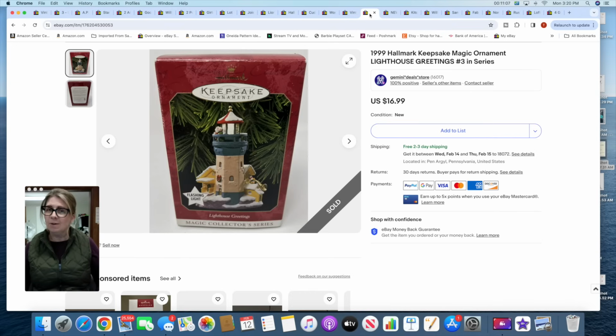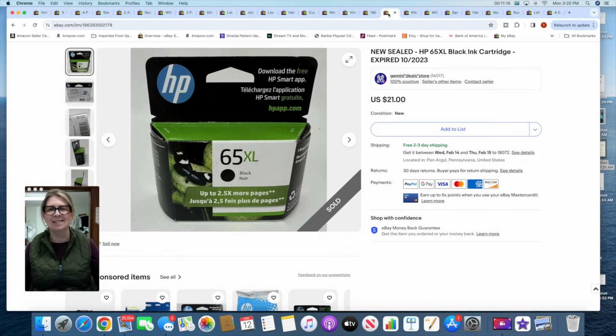Okay, another Hallmark ornament, $16.99 with free shipping. I suspect that I will be selling Hallmarks for a very long time. I think every weekend you guys see some Hallmarks.